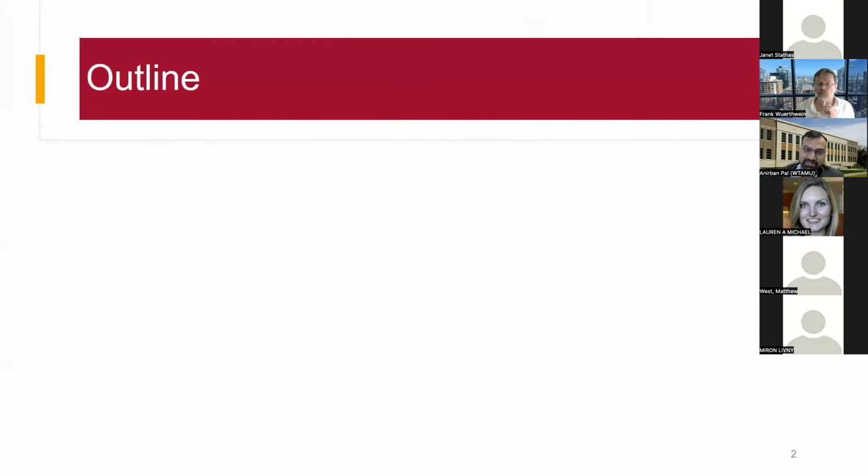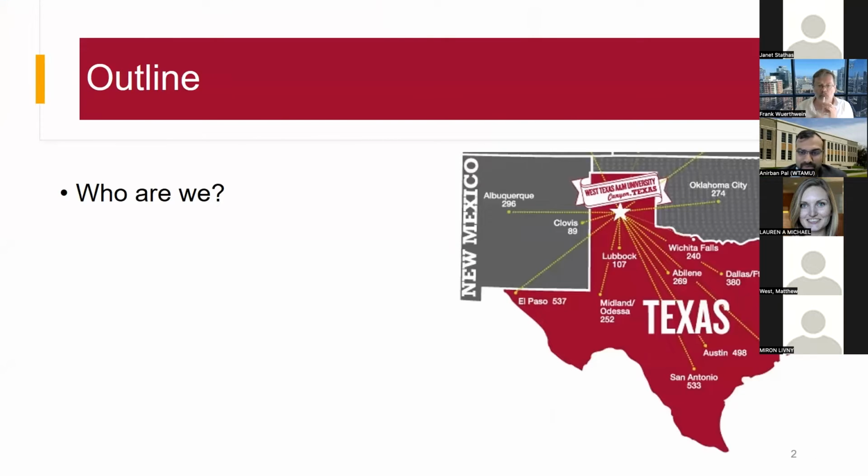So let me tell you a little bit more about who we are. We are West Texas A&M University. We are located in a town called Canyon in Texas. It's right in the middle of the Panhandle that you see, the top square of Texas. And you can sort of see the connectivity of this place.